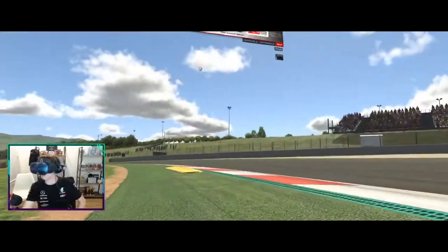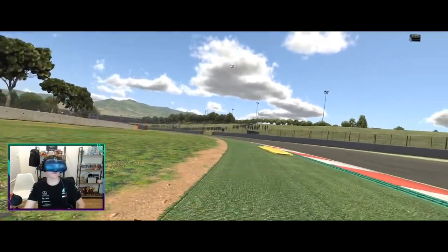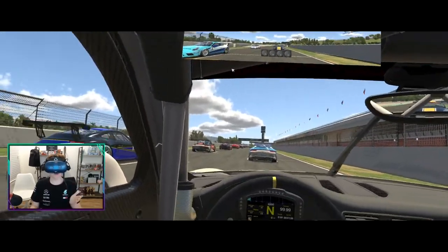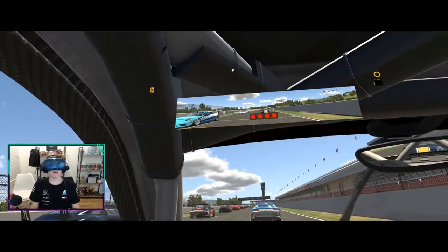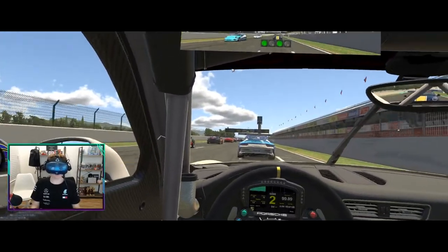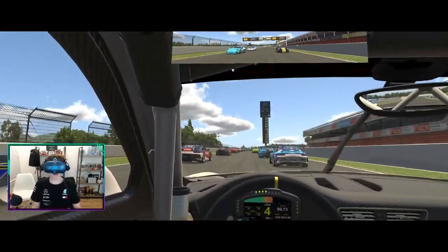Well, I've had a look at the fun side of VR in the F1 car, which was a lot of fun, but now I'm going to look at the more serious sim racing aspect of it, where I'm going to be trying to cut through the field. I'm just going to comment on how I feel while I'm driving, but lights are about to go out, so I won't be as giddy and will be more analytical with this one. Decent start.